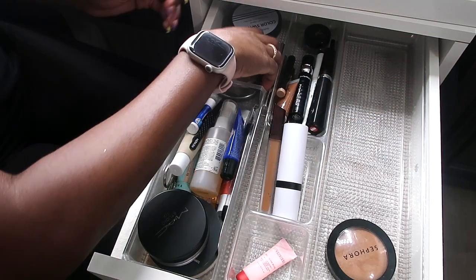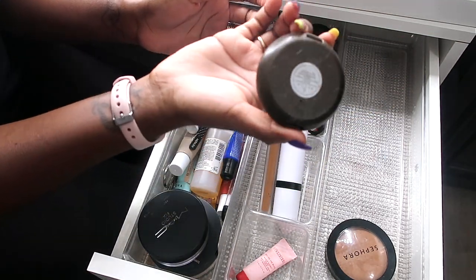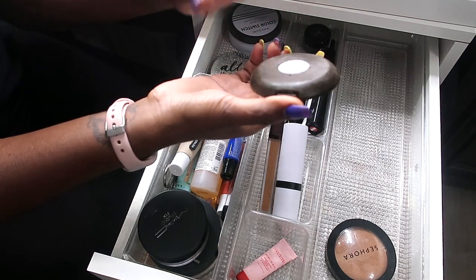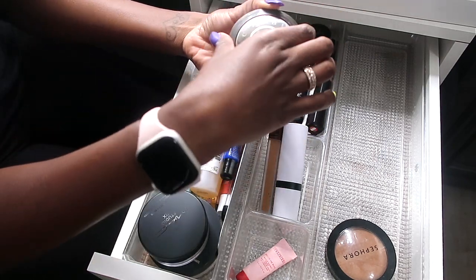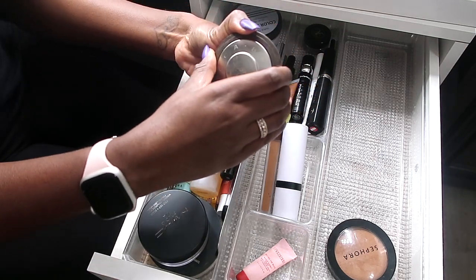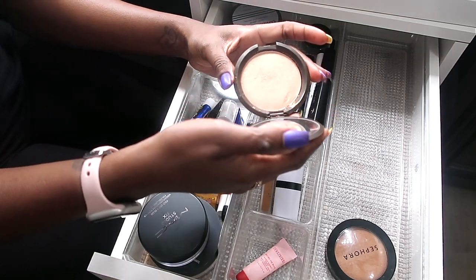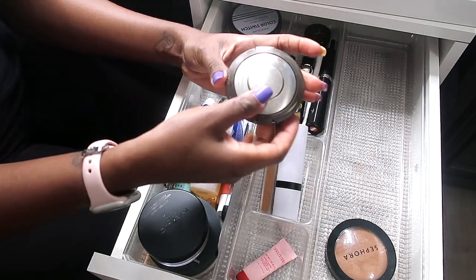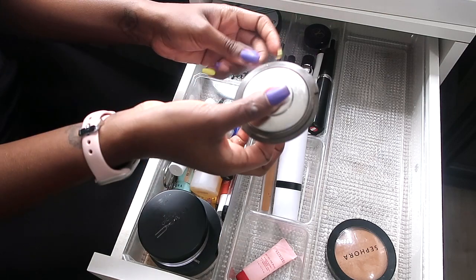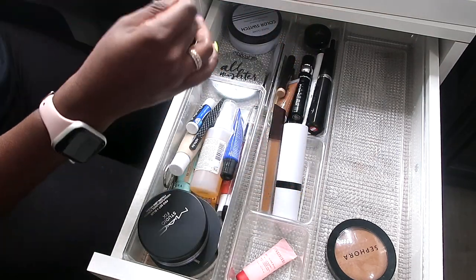They're good. This, you guys, my Becca, it has some type of texture on it, and it broke. But I have the shade Champagne Pop. Girl, I don't even want to get rid of this thing, but I'm gonna use it till the wheels fall off. It does what it's supposed to do, but I cannot get rid of my Becca shadows, because my Becca highlighters, because these are OGs.